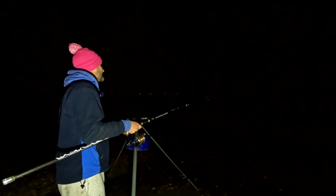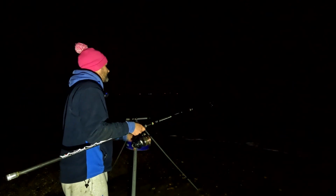Look at that! Look at that, guys! It's got to be a rockling, right? I am praying that is a rockling bite. Ooh. That's exciting. Right, let's have a look. What have we got in amongst the weed this time?